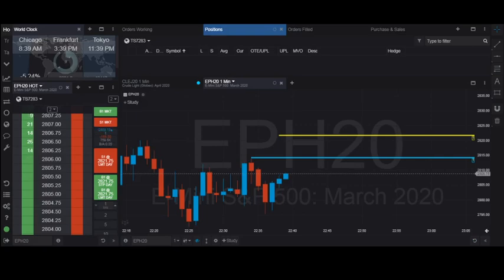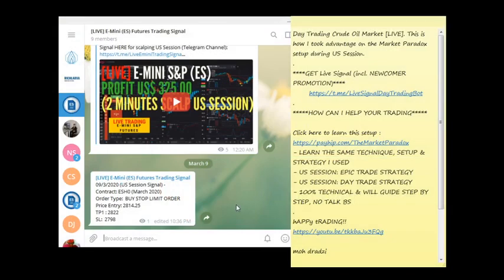Alright traders, today is 9 of March 2020. We are now live day trading the US Session E-Mini S&P futures market. At this moment we have received one buy signal to go long at 2814.25 and the target TP is at 2822.